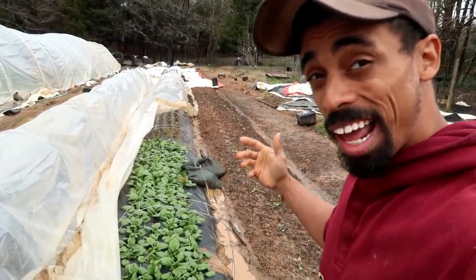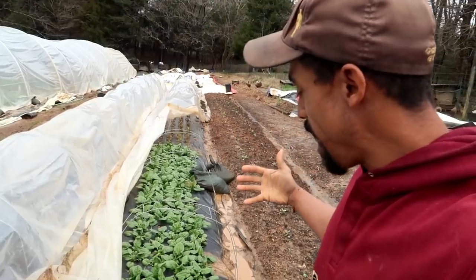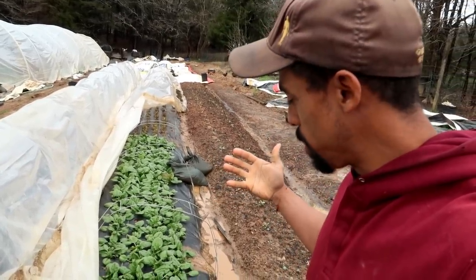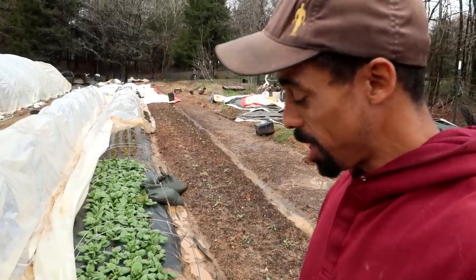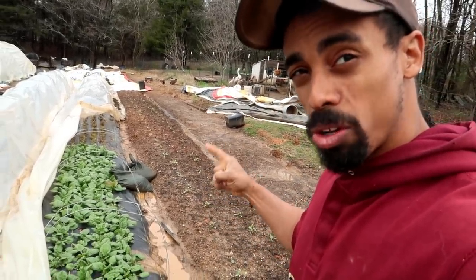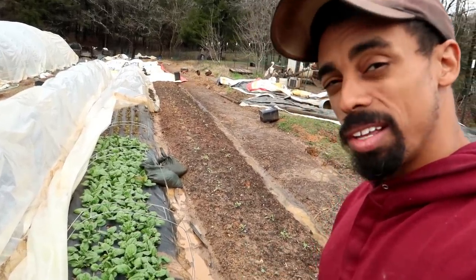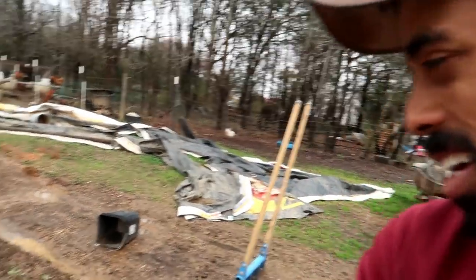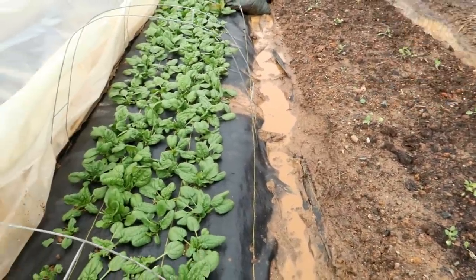I really like how the spinach has turned out. It has grown really well, fast, and I love the leaves on them. They'll be great alone as spinach, or they can work really well in a salad mix. So I definitely want to continue to grow this Galilee spinach. Highly recommend it. Also, as you may notice here, there's a lot of water on the outside of our beds.